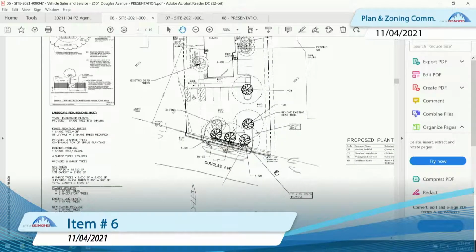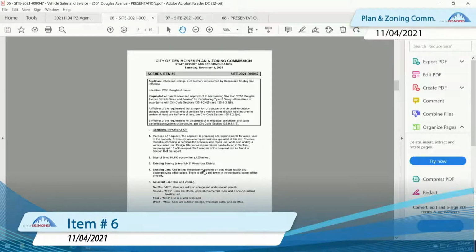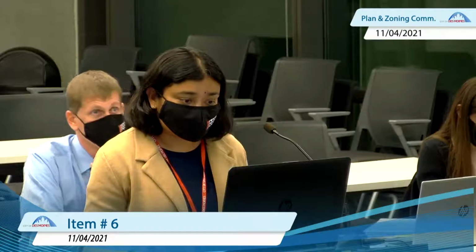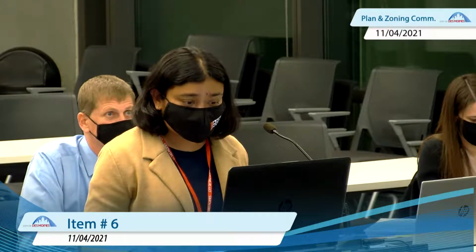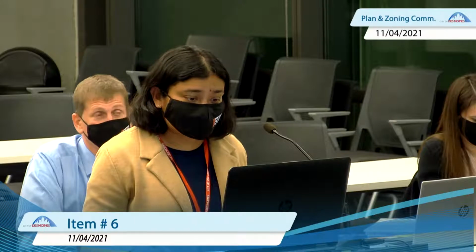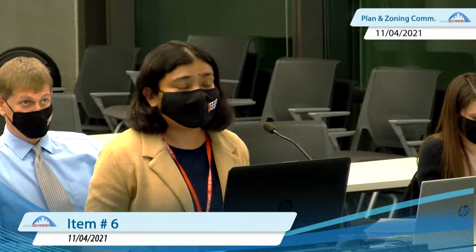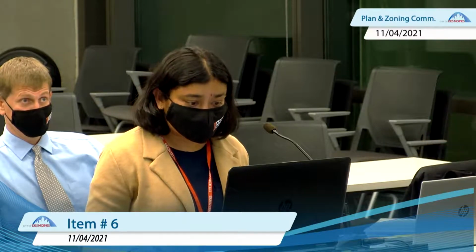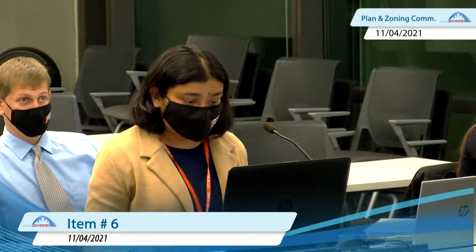I'll move on to the staff recommendation here. So staff is in support of the 2 waiver requests. The first one is that they are seeking that any portion of the property to be used for outside storage, display, and parking of vehicles, for a vehicle sales display lot, is required to be at least 1/2 acre of land. And as you might have seen, the property is about 0.425 acres, so it's fairly small.